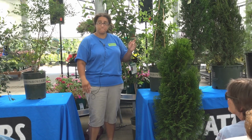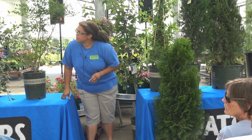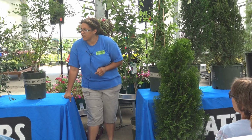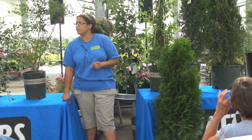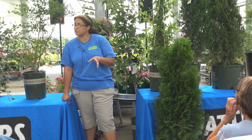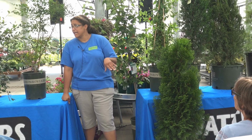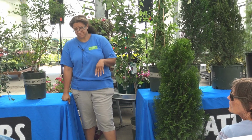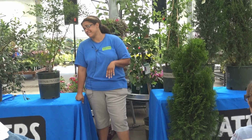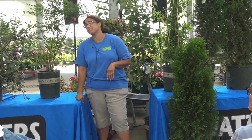Wonderful. What about deer with the honeysuckle? The deer are pretty good about leaving the honeysuckle alone, actually. In fact, I'd say all the vines are really good about being left alone by the deer. I have yet to hear about any deer or animals nibbling at people's vines, but if it did happen, honestly, it would grow back so fast you probably wouldn't notice. Yeah, that's true. They're so fast, especially after they're established, they explode.